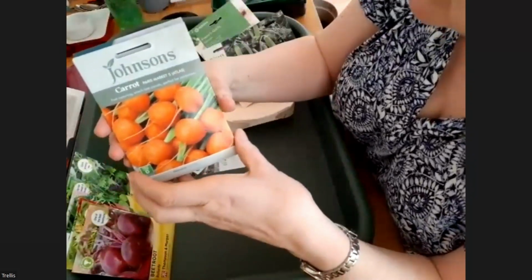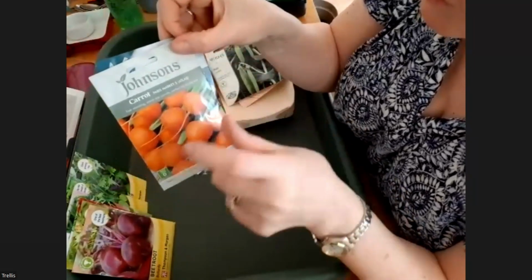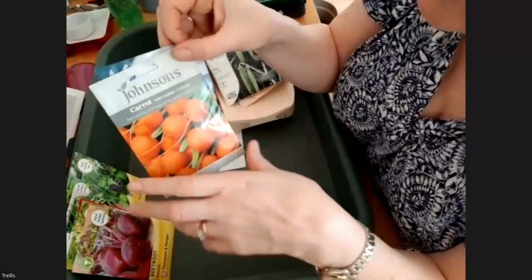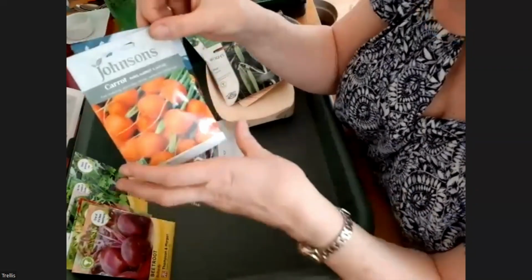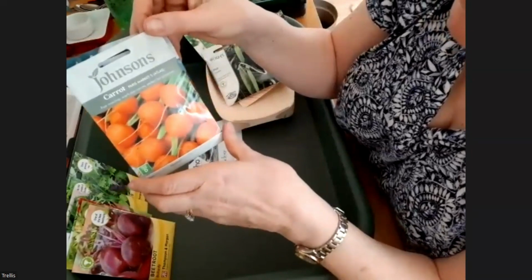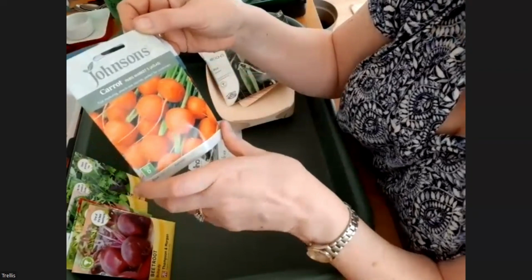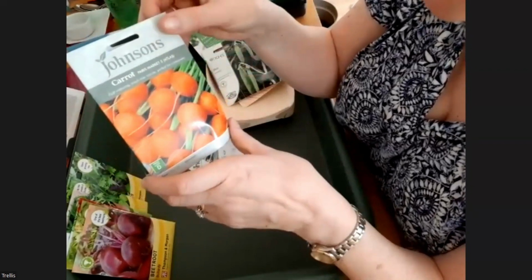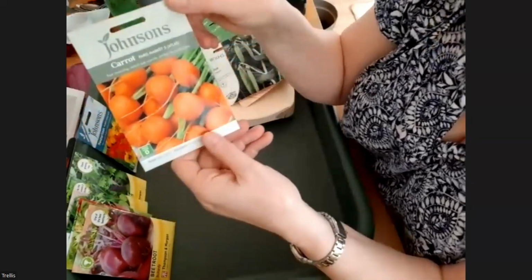I've also got carrots here. Now I've chosen this little carrot. It's not a long carrot, it's a small carrot. So it can be grown in a shallow container, doesn't need a lot of depth, and it says fast maturing snack size carrots, perfect for containers. So there's lots of information on these seed packets for you to have a look.